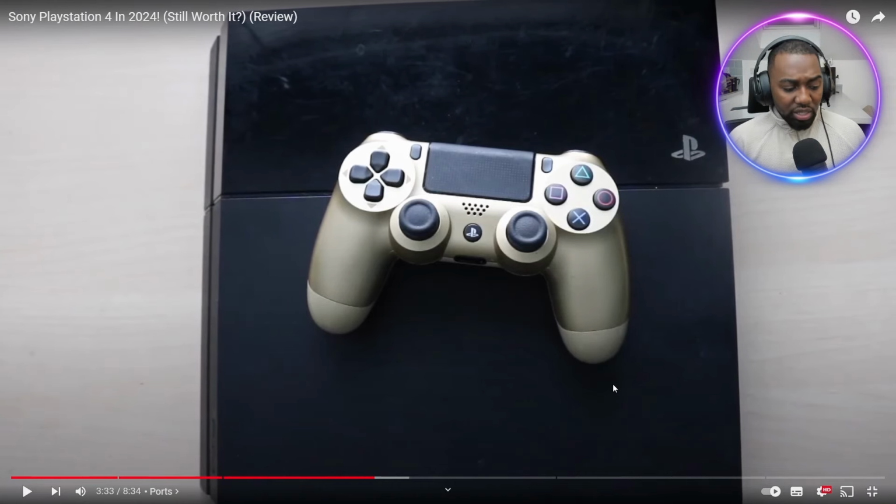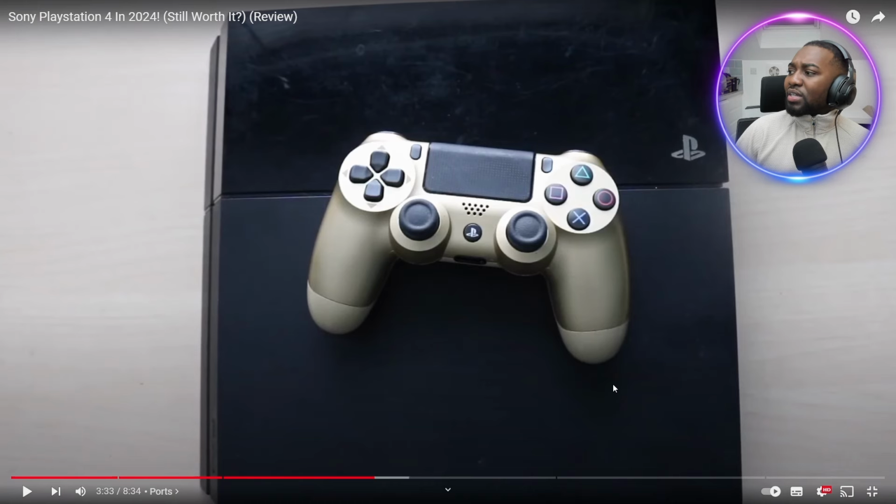Oh yeah, and one other thing is this controller would vibrate a lot. There were certain games, racing games or even fighting games, where you would feel the controller vibrate in your hand. I remember in FIFA, if it hit the goalpost, you would actually feel the controller vibrate in your hand, and it's so loud. This has a mic and a speaker, and you could hear a lot through that. So they definitely upgraded this.